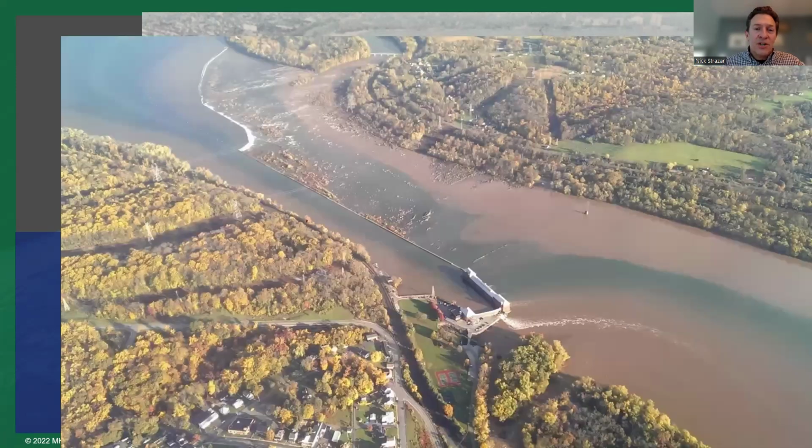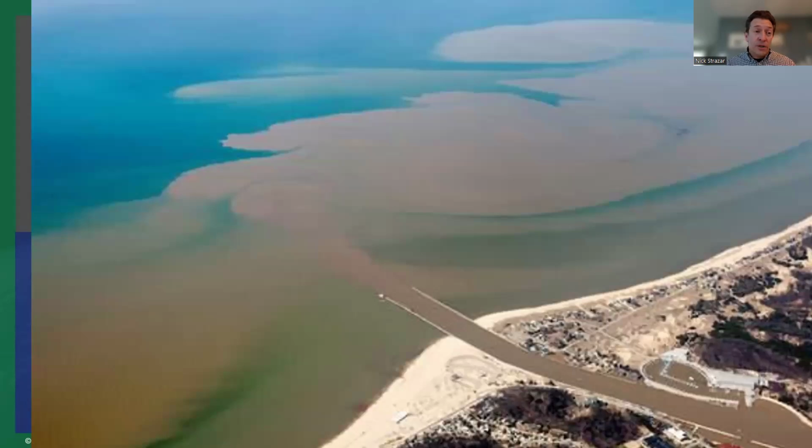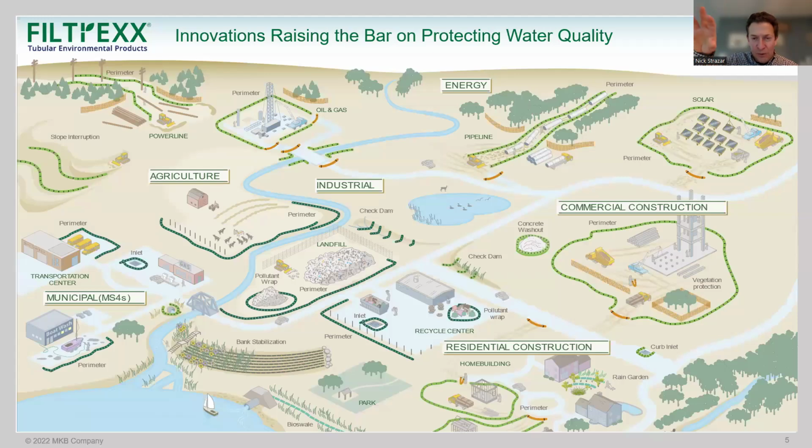But this is just, again, showing you the environmental impacts of all these man-made impacts through construction, land development, all these things that we do. And then, how do we minimize that? How do we help remediate that, control that as best we can, through really the use of these products and different practices throughout the construction cycle. So that's the Grand Haven River, by the way, that's emptying into Lake Michigan. That's just west of Grand Rapids. So again, just some higher level reminders of why we're all doing what we do. And then this ties it into, okay, what are these products? How are they used?